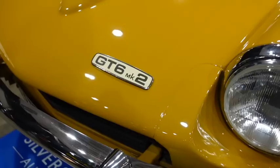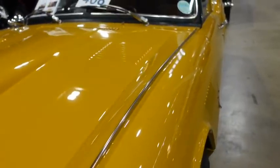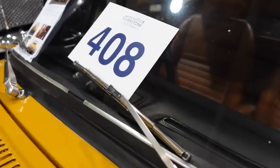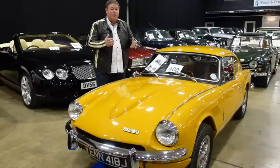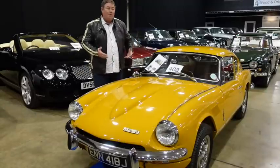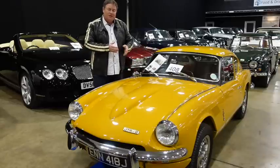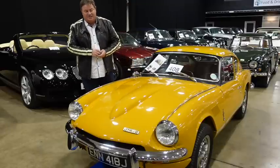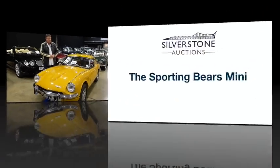And the good news is this car comes with some really good provenance behind it because it belongs to Anthony Hamilton, Lewis Hamilton's dad. And he's really put his heart and soul into making sure that this is the best it could possibly be. And this one is going to go for sale on Saturday. This will be going through in the afternoon. If you're looking for an affordable classic, something that's not going to break the bank, something that you can take to a car show, park up, get out, stand there, really proud that you own something that not a lot of people in the world own, and this GT6 should be the car for you. So make sure that you get your bidder's number for 408 Saturday afternoon, and whoever buys this, you're going to buy yourself a cracking car. Well done.